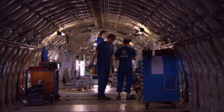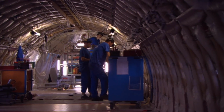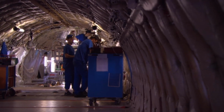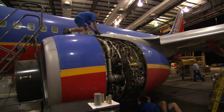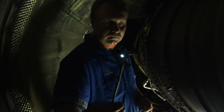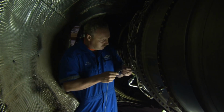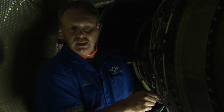Two decades after JAL Flight 123, airlines are constantly looking for hidden flaws that aren't visible from the outside. Back at the Southwest maintenance hangar, inspectors are using a boroscope, a tiny flexible camera, to inspect the engines. Engines are the heart of passenger planes. If they stop working, pilots don't have the option of pulling over to the side of the road.